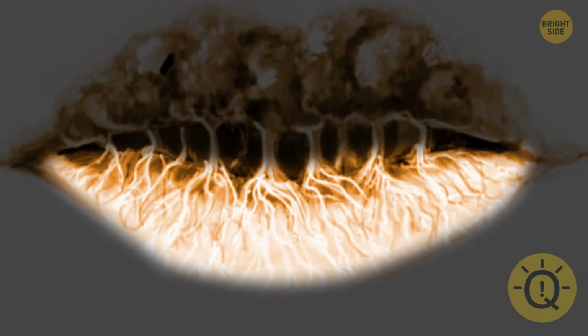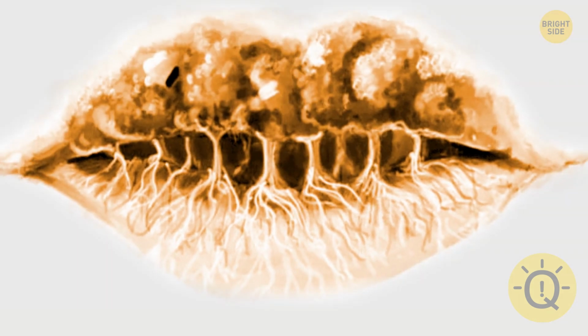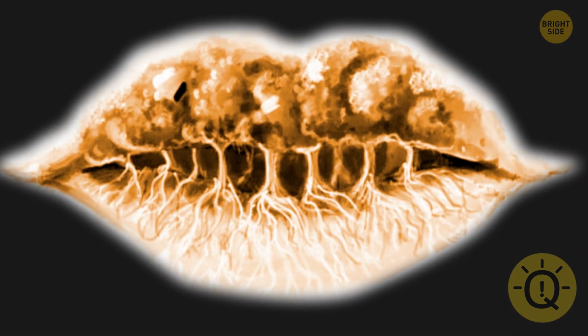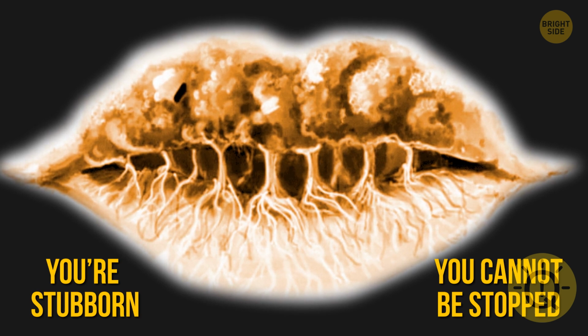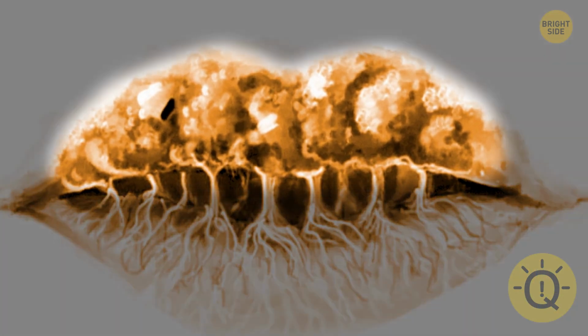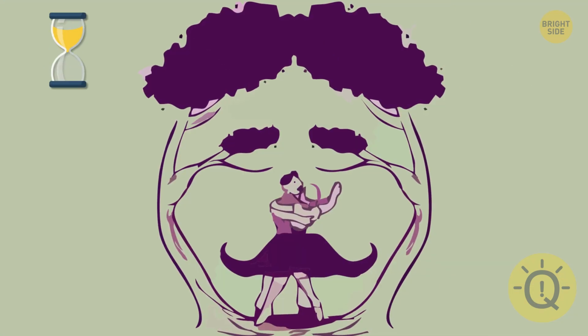If the roots caught your attention first, you most likely have a lot to say, but you only share with your nearest friends. Your alone time is also important to you. If you notice the lips first, you are easygoing and make friends quickly. You're stubborn in a good way. When you're passionate about something, nothing can stop you. If you saw the trees first, you're the person everyone comes to for advice. It takes a while for you to warm up to others, but then you stay best friends for life. Do you see what I see?